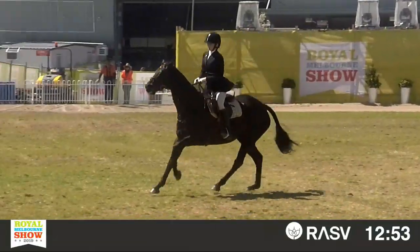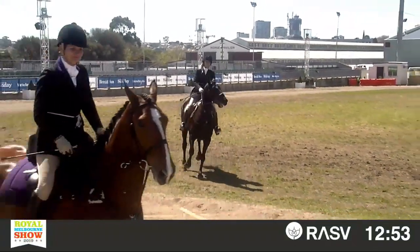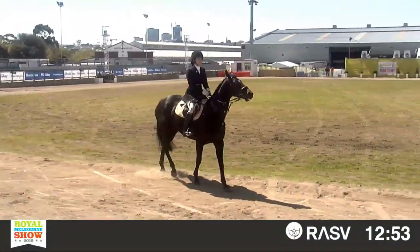She's a lovely little rider, this girl, Ruby Marantelli. It was a lovely jump for the Oaklands Hunt Club. Medieval Magic was the horse. Let's see who's out next.